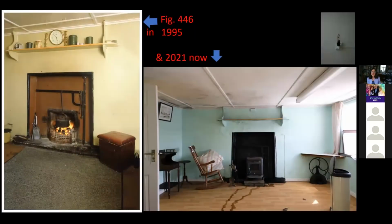So that one on the left is a figure from my book. And you can see this was a house that I used to visit quite a lot, actually. I got to know the elderly lady very well, and that was her hearth at one of the many visits in the 1980s and 90s. An open hearth with a crane, very small, and with a clevy above it.